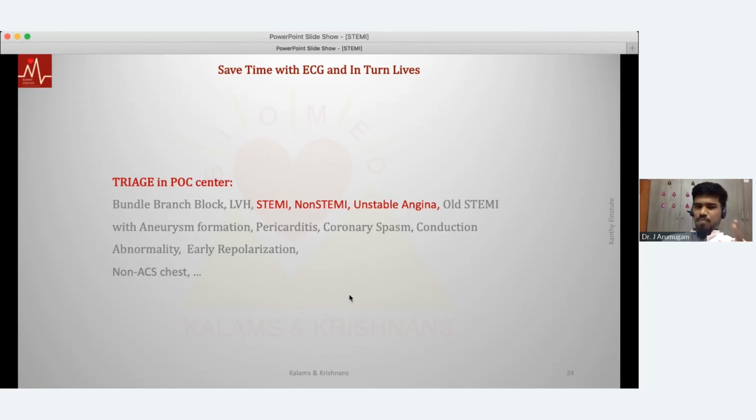Okay. So doing a triage in a point of care center. We have listed lots of complications that can lead to chest pain and are often confused with heart attack. Bundle branch block, left ventricular hypertrophy, STEMI, non-STEMI, unstable angina, old STEMI with aneurysm formation, pericarditis, that's inflammation, coronary spasm, some dynamic problem with the vessels. Conduction disorder, conduction abnormality. Again, bundle branch block is one of the conduction abnormalities. Electrical conduction can have other abnormalities. There is actually ST segment elevation, but in some cases it's also benign, like early repolarization. Or actually, it's not at all acute coronary syndrome. This triage you want to do.